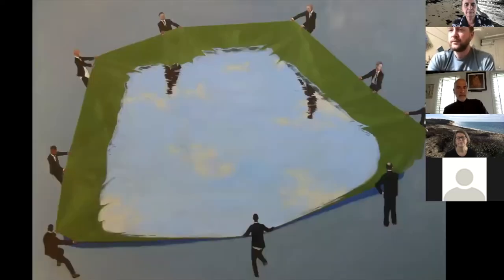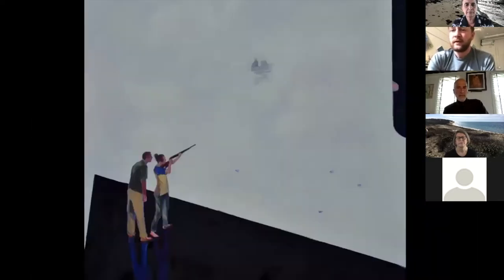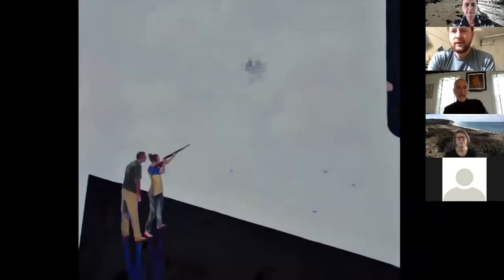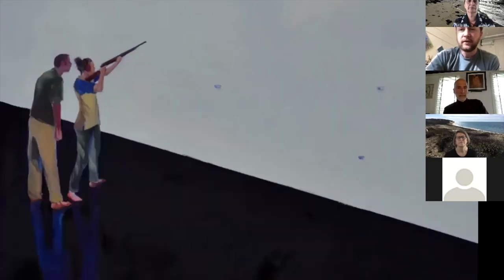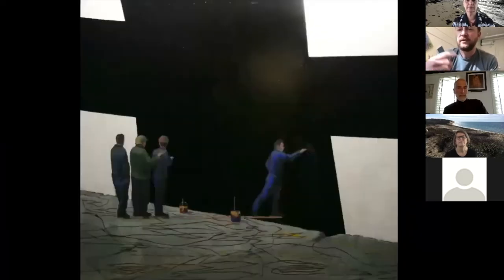Here's the tarp painting we talked about a little earlier. And here we have an almost even more abstract, foggy landscape where the figures are actually clay pigeon shooting. And what they're shooting at are these little teacups. And it's a very specific teacup.